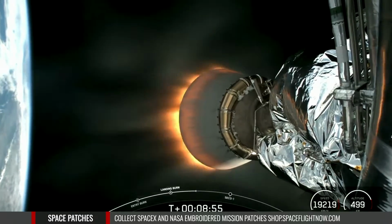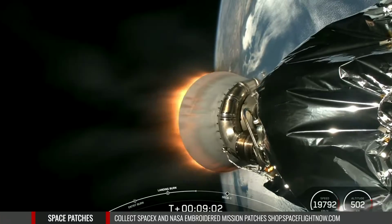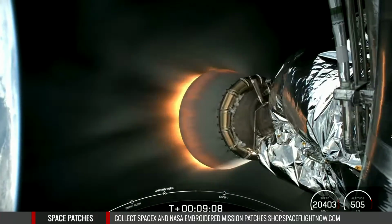Meanwhile, up in space, we're continuing to get beautiful views from our second stage. Again, today's 2 WorldView Legion satellites will replace a portion of Maxar's existing constellation, joining over 95 Maxar-built satellites already in orbit.